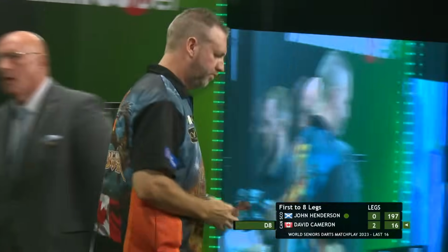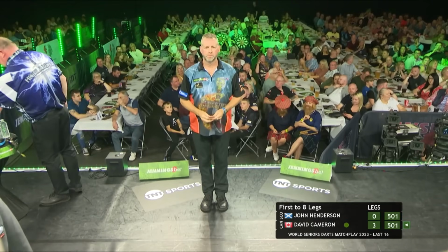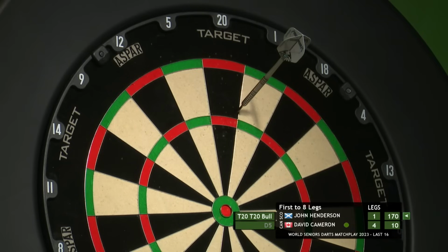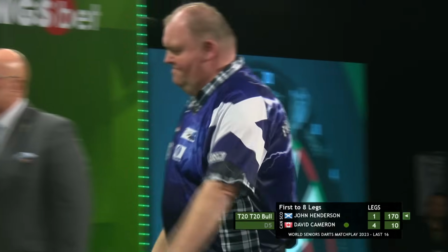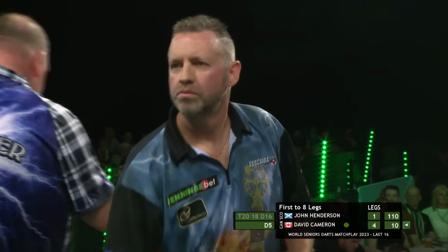Cruise control for David Cameron in the fourth leg, taking the opening three legs through first. Hendo's averaging below 7 himself, but the crowd as well. Popular guy, John Henderson, and the crowd seems a little bit deflated seeing his performance so far. Cameron's had 10 darts already for 5-1. He's going to get some more here.